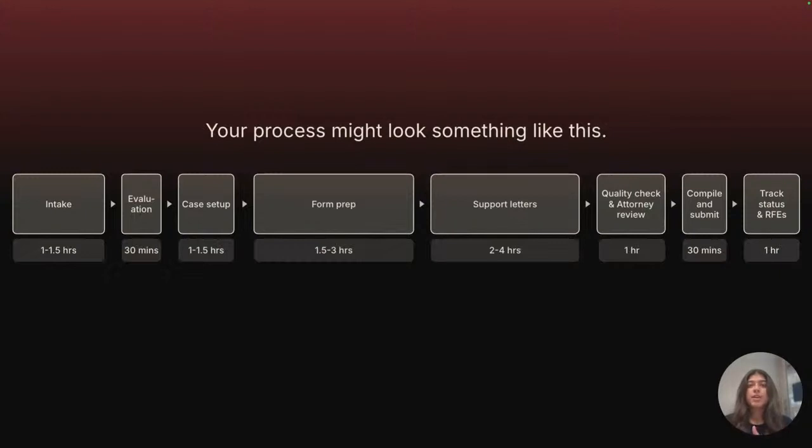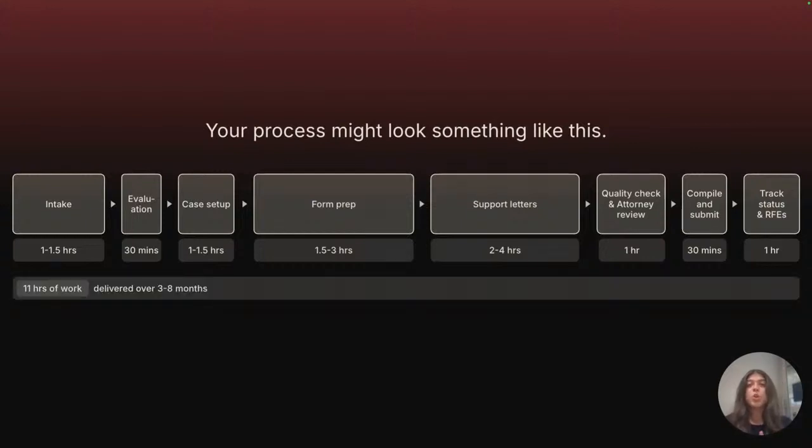So we're looking at roughly 11 staff hours stretched over 3 to 8 months of elapsed time in back and forth emails, cleaning up human errors, and manual PDF gymnastics. Those are exactly the spots where AI and technology can give us 4 or more hours back on every single case. You'll walk out of the session today learning how to take back hours of your time by filling forms in 10 minutes, generating support letters in 30 minutes, and spend no time in case setup. All of this with significantly fewer errors.